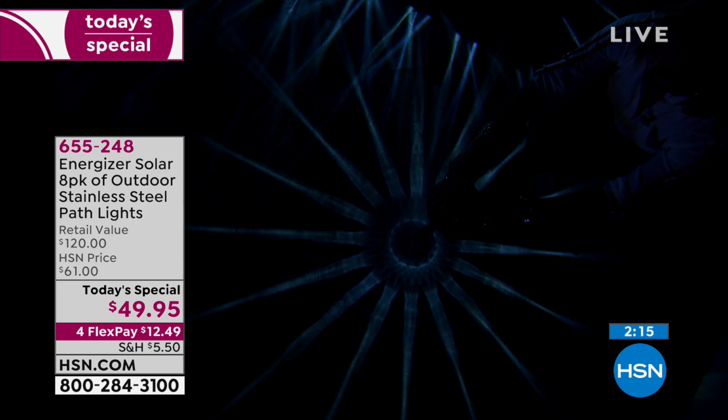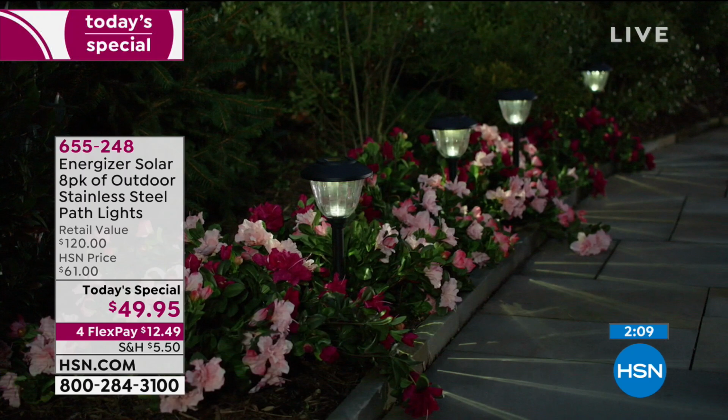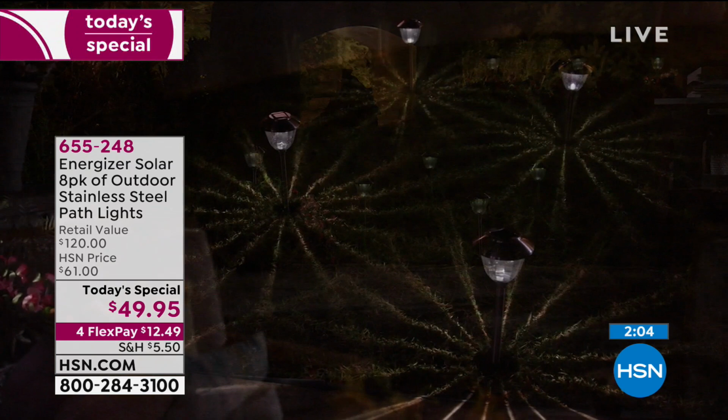So think about that. You don't have to buy a ton of them to bunch them all up. You can put them out 12 to 15 feet apart and still get such a great effect. So you're getting more for your money because we're sending you 8 of these. You can cover a much larger area.